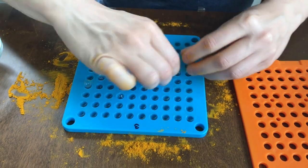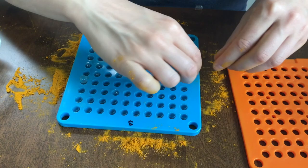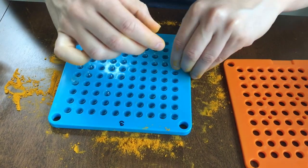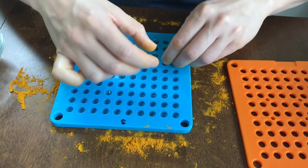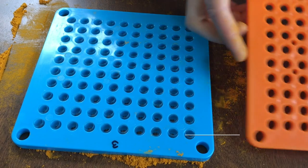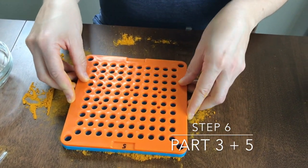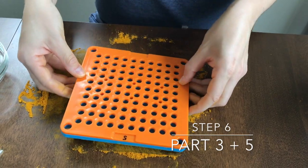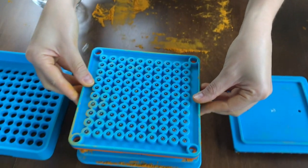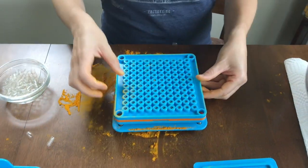And this is where, if you have somebody helping you, what they can do while you're filling the turmeric into the capsules is do this so that it's all set to go. Now we have all the capsules full. And the next thing we're going to do is take part 5 and add it on to part 3. Now, slowly flip over and add on top of your turmeric capsules. As you can see, they're aligned.